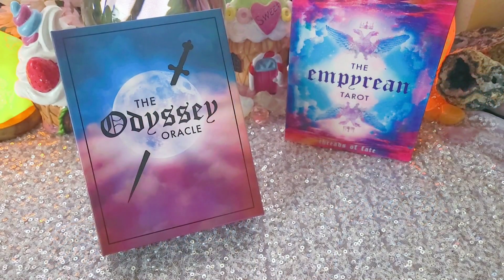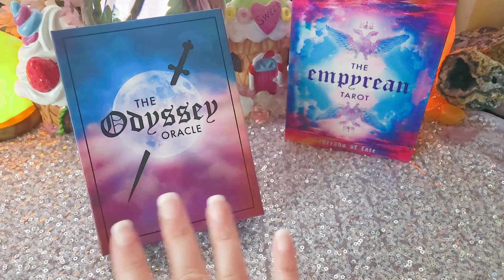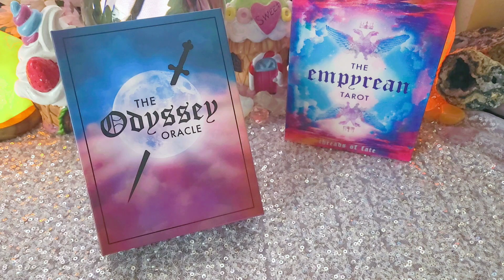Hi everyone, this is CherryEnchantress, and this is a flip-through review of Threads of Fate, the Odyssey Oracle, which has a very nice similar coloring to the Empyrean Tarot, and it looks like it would be a lovely companion deck.